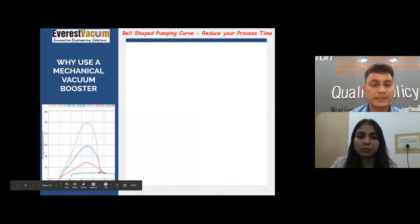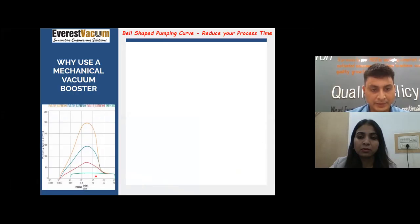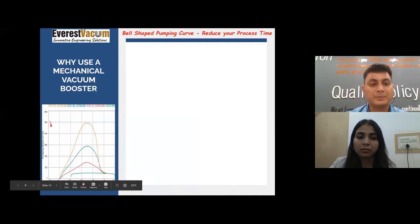So as you can see on your screen, there is a bell-shaped curve. As in Everest, we call them that bell-shaped curve means that it will reduce your process time to a lot of extent. As you can see on the screen, on the x-axis is the pressure in millibar or torr, and on the y-axis is the pumping capacity, pumping speed in meter cube per hour.